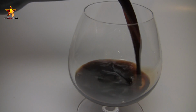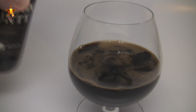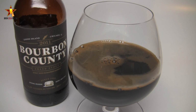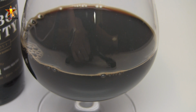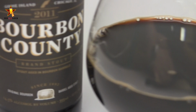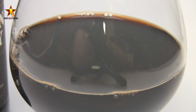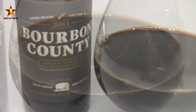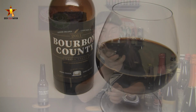All right, guys, so the appearance on the Bourbon County Stout. Well, it's one of the darkest beers I've ever seen. It's just black as night. You're not seeing any light through it. There was a slight, tiny head on this one, just dissipated super quick. At 14.5%, I wouldn't expect it. There's a nice, decent amount of lacing on the side of the glass. Tons of alcohol, just alcohol coating this glass with a brown, translucent film. Oh, it's just a goddamn sexy looking Imperial Stout. Great stuff.